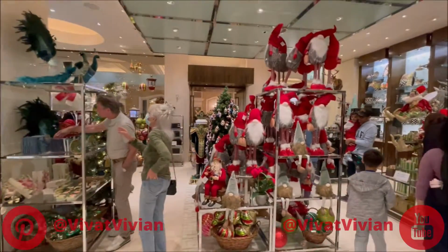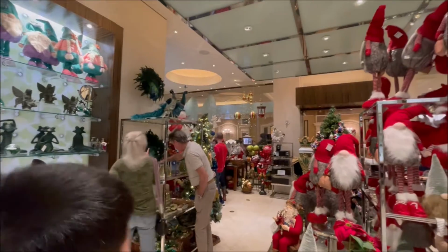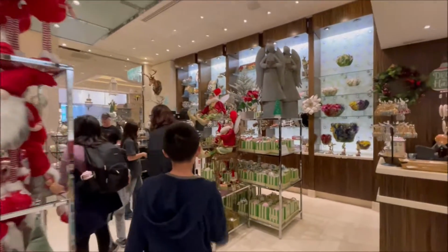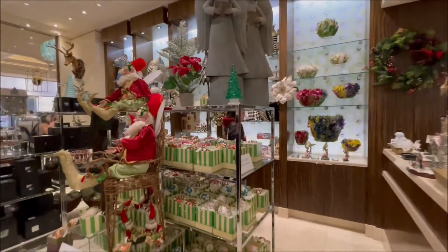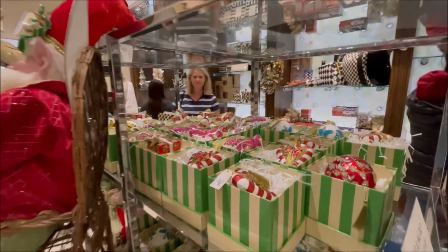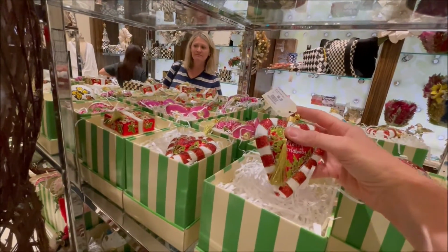And that's inside the Giardini home store. Lots of holiday gifts for sale. And wrapped up gifts, just grab and go and purchase. $68 for this ornament. $68.